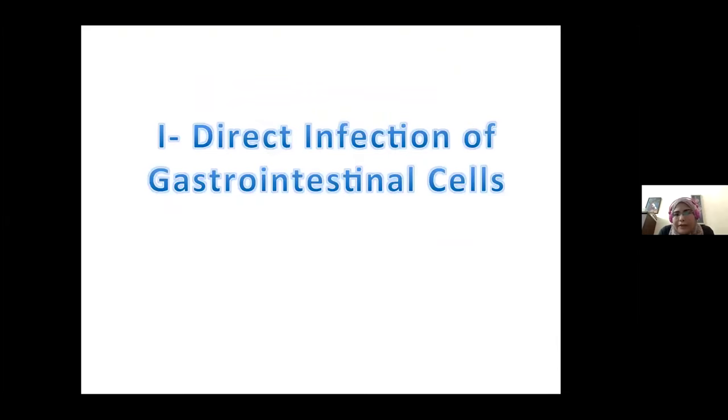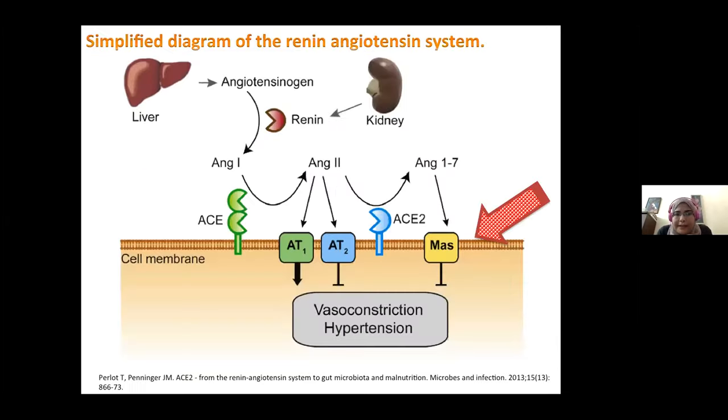So let's start with the direct infection of the gastrointestinal cells. As we can see, this is the angiotensin receptor. We have angiotensinogen, which will be converted to angiotensin 2, and angiotensin 2 is the one responsible for the activation of the macrophage activating system and the vasoconstriction and the hypertension, and most of the manifestations that we see.